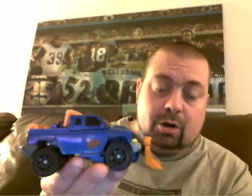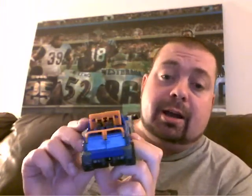And this is what I really like about the animated series and their figures. Their vehicles and their robots are on point 90% of the time as far as accuracy. This looks like the truck in the cartoon, and it is wonderfully detailed. This is probably better detailed than a lot of figures that have come out in the past few years. I mean, this thing just looks fantastic.